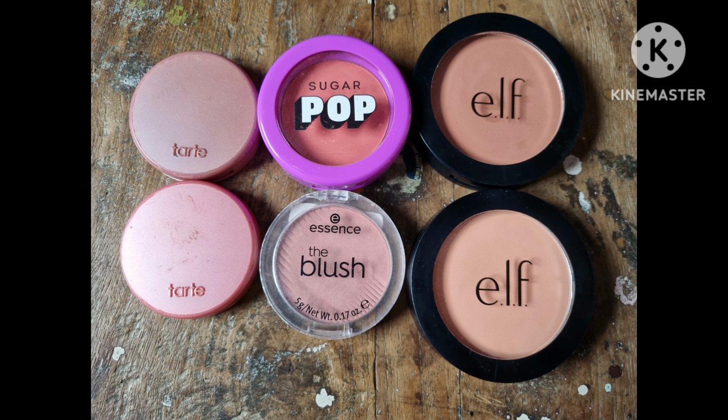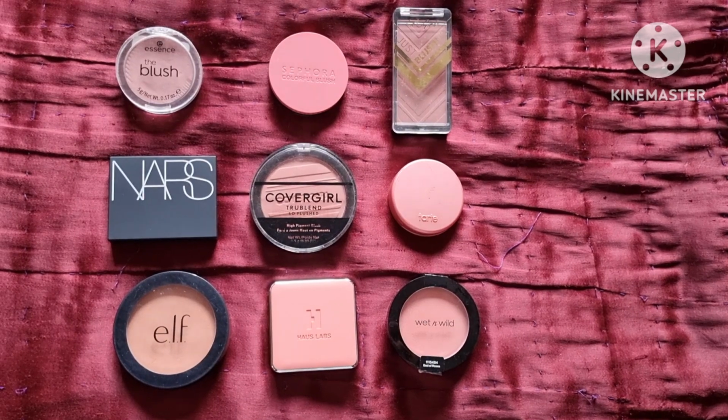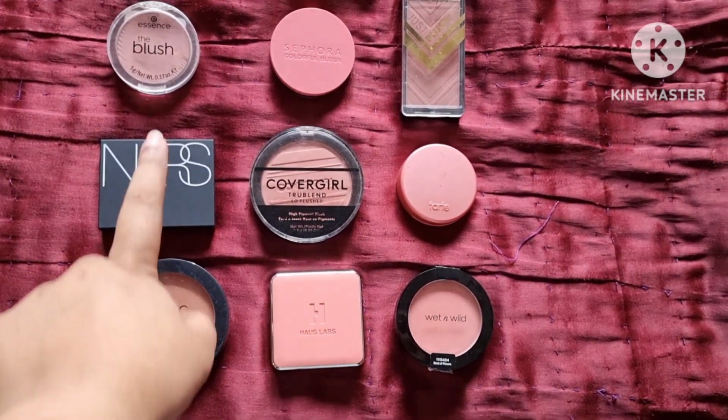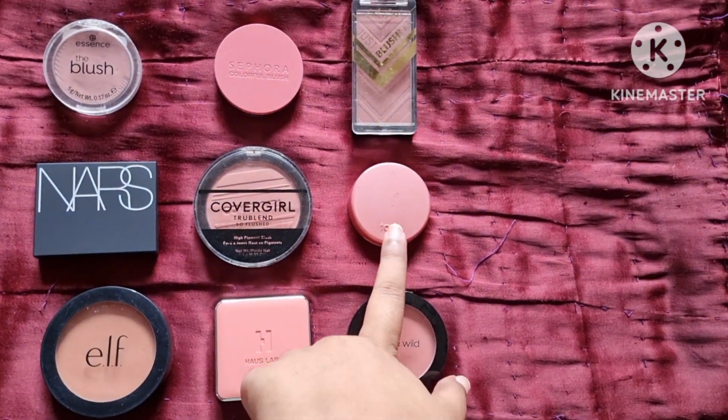And also I had 12 blushes last year. One of them I still have and one of them I have gotten rid of. So out of last year's collection I have 50%, and the remaining 50% is not a part of my collection anymore. And this is what this year's collection looks like. Again, you recognize the e.l.f. one, you recognize the Essence one, and you recognize the Tarte one.